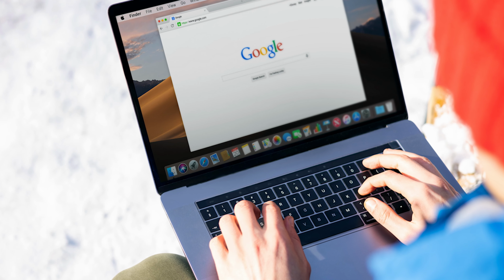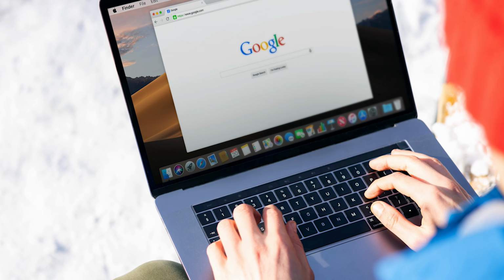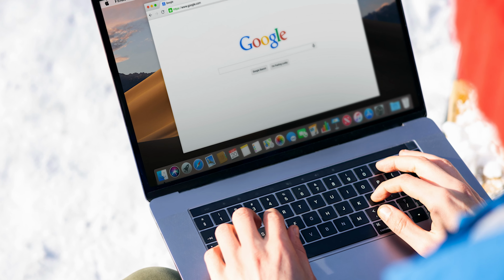And just to save you some time, you can easily just Google debt to income ratio calculator and it'll do all the math for you. Next, you will also need sufficient income.